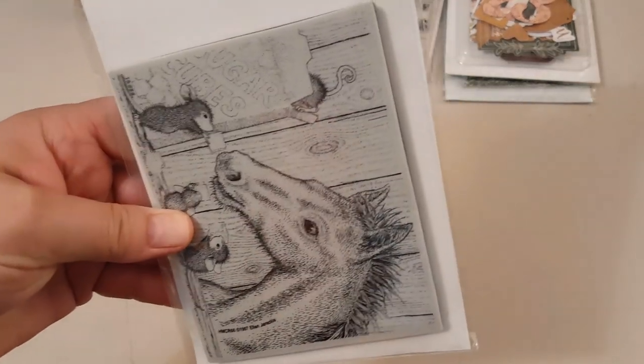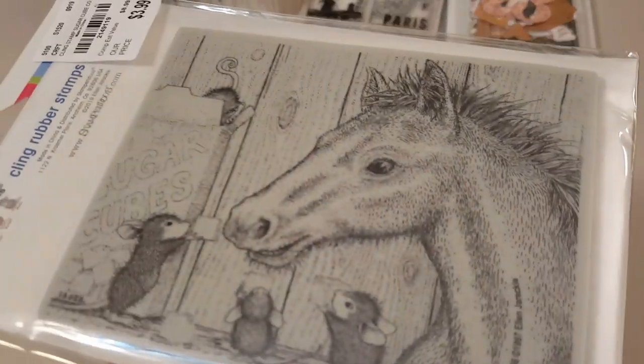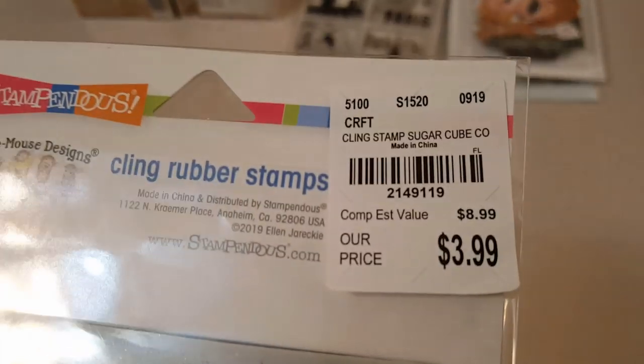Here is one of the House Mouse designs. This one is the horsey. It was $3.99. Got lots of these.